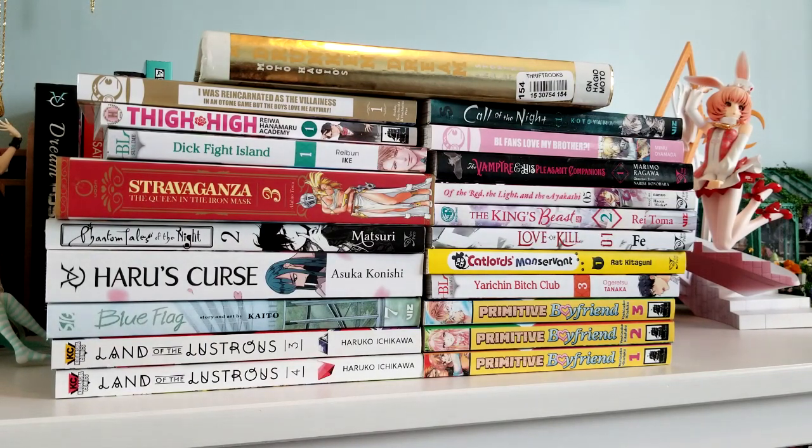Under that, we have Yarchin Bitch Club Volume 3. I don't know if this is the last volume in Yarchin Bitch Club, but I don't think that there's another volume coming out after it, so I actually have no idea. It's just continuing on with the plot, and what I do have to say is that the art style that Ogeretsu Tanaka has for her characters is just wonderful, and I think that's my favorite part of the series, is the art style.